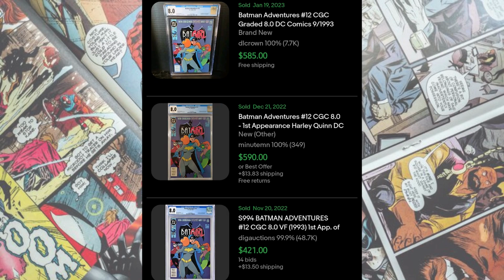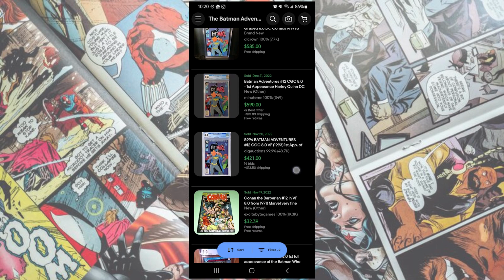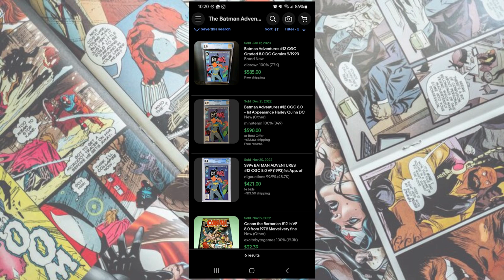We have the first couple up top, $585 with free shipping, $590 with $13.83 shipping. And then we have this random $421 with $13.50 shipping, but note the date they were sold. Back on January 19th, it was $585, December 21st, $590, and then in November it was $421. So perhaps there's some hype around this book that's coming.